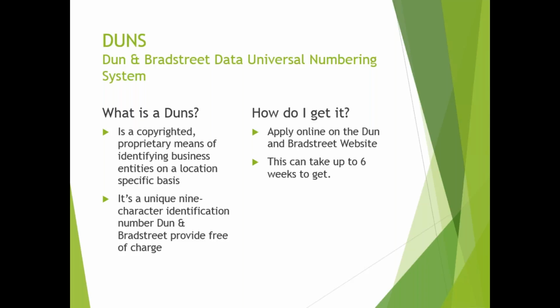Yeah, so it's a means of identifying business entities, and it's a unique number. It's almost like a social security number for your business, so they know who you are.